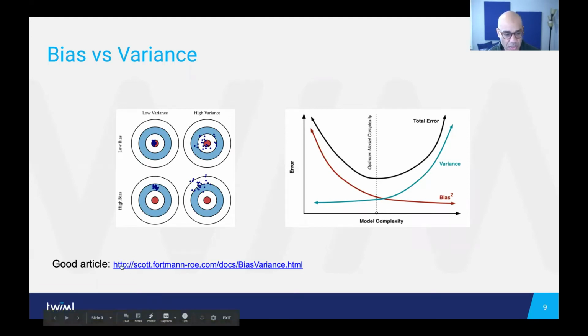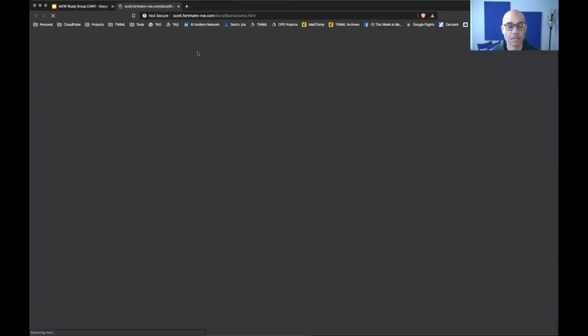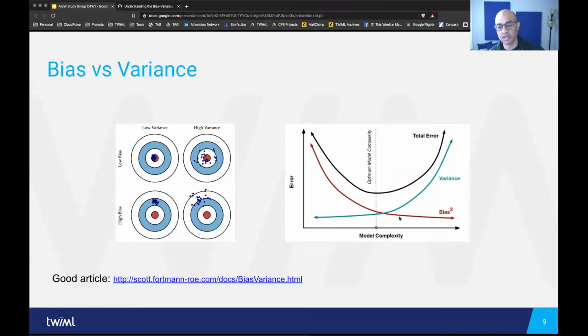And this is a good reference here, this bias variance, that's this one. And the emphasis in the discussion in the lecture is really focused on some of the things you can do when you're dealing with high bias or high variance.